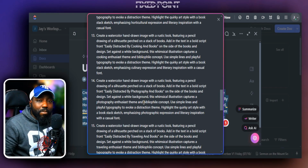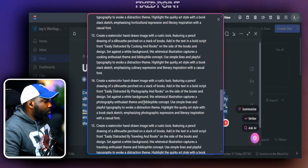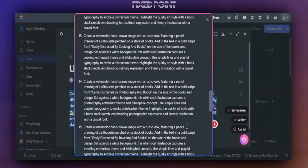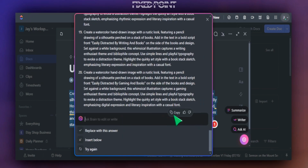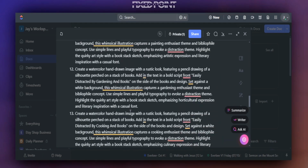And we have a lot of different micro niches we can start selling and creating different designs for this particular place. Now, with that being said, everything is done here. It generated all 20 prompts for us. Simply going to hit replace. And now we have all of these prompts that we can put in here for us to create our design.